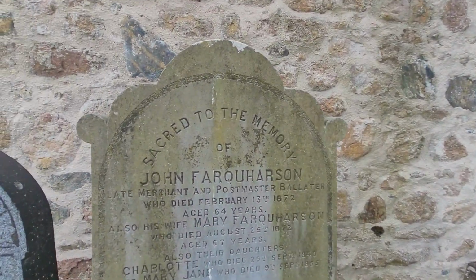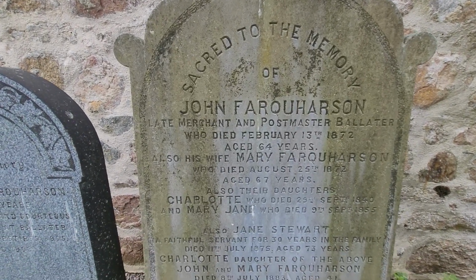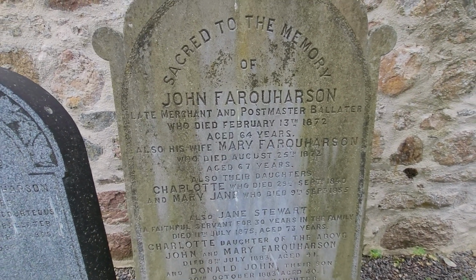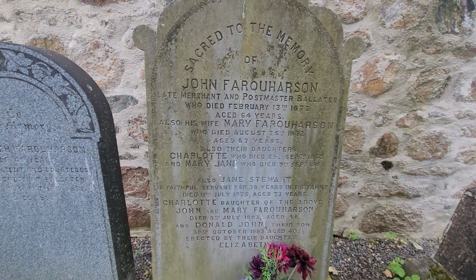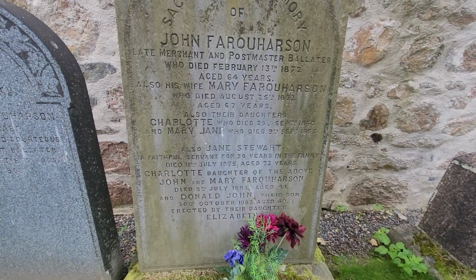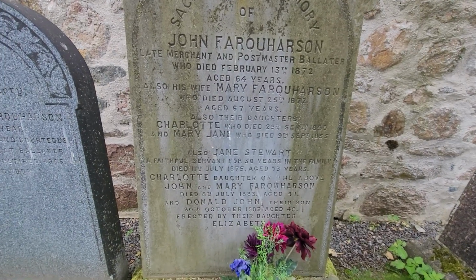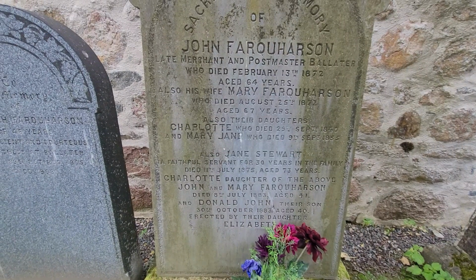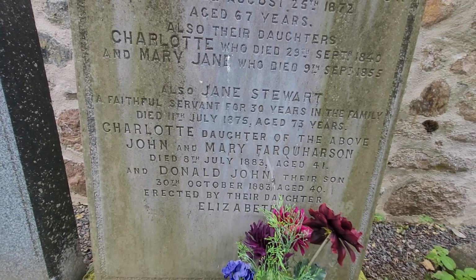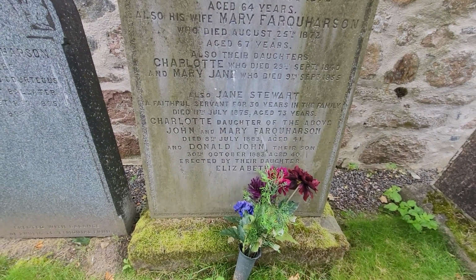Farquharson. Sacred to the memory of John Farquharson, late merchant and postmaster of Ballater, who died February 18th, 1872, which is 1 day and 1 year before I was born. Age 64. His wife Mary Farquharson, 1872, age 67. Daughters Charlotte, 1840, and Mary Jane, 1855. Jane Stewart, a faithful servant for 30 years in the family. Died 11th of July 1875, age 73. Charlotte, daughter of the above John and Mary Farquharson, died age 41. Donald John, 13th of October 1883, age 40, erected by their daughter Elizabeth.